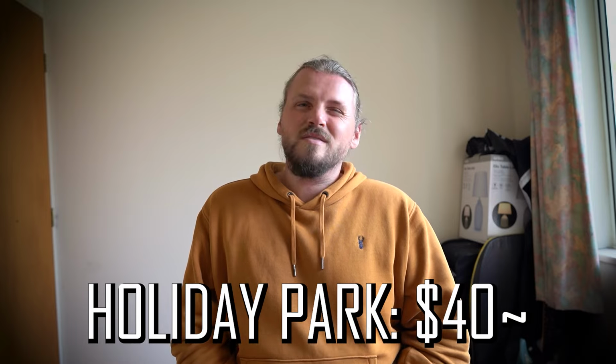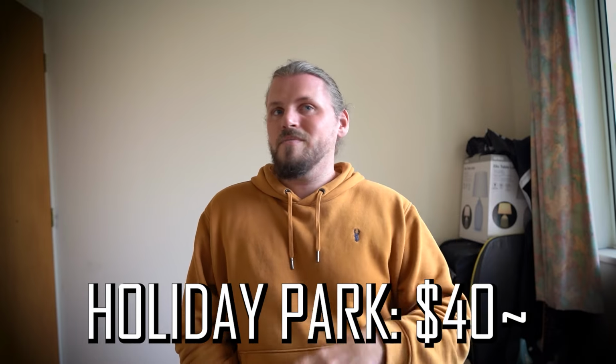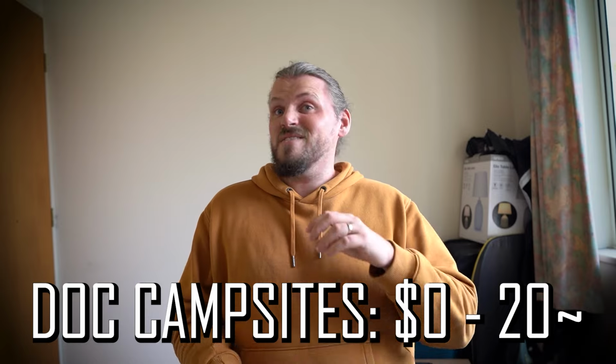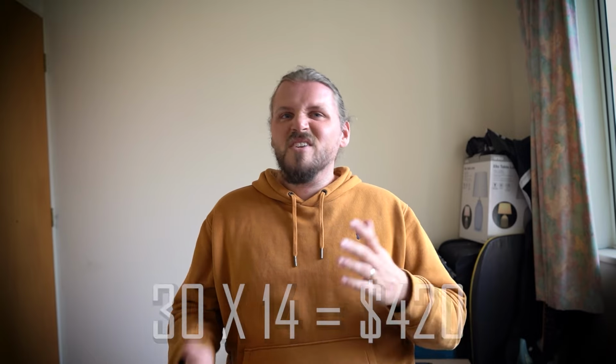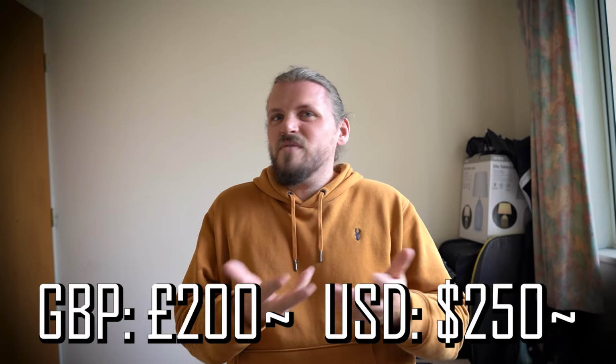If you're camping, then each night's accommodation is likely to cost no more than $40 maximum, and that's on a holiday park, giving access to a kitchen and potentially power if you're in a camper van that needs it. If you're using campsites run by the Department of Conservation, then these are a lot cheaper, with some even being free. I'd say an average of $30, probably playing it safe. So camping, looking at just over $400, £200, $250 USD.